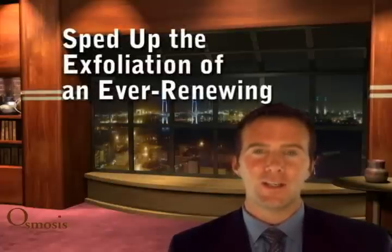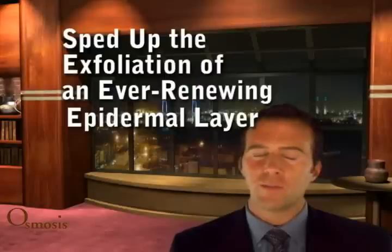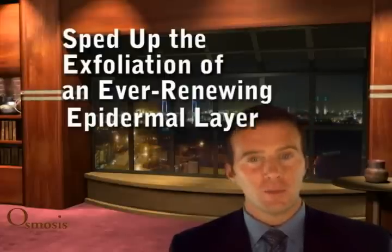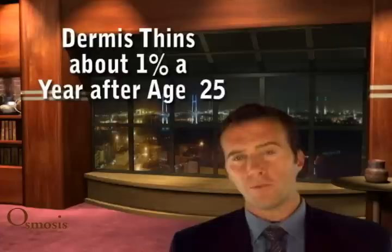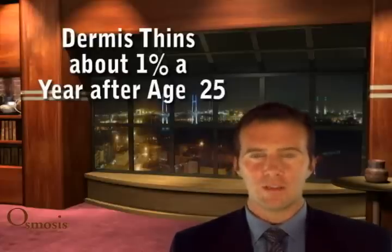At a deeper, more physiologic level, what actually happened there is that you just sped up the exfoliation of a very renewing, ever-renewing actually, epidermal layer. Remember, our epidermis throughout our entire lifetime never thins. Our dermis, however, after about age 25, thins about 1% a year. Unless you're a rosacea sufferer, it probably thins a little bit faster than that. So when we approach peeling, we need to stop thinking about peeling the epidermis because very little good comes from that.